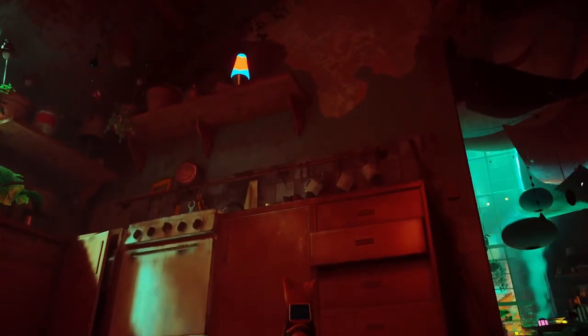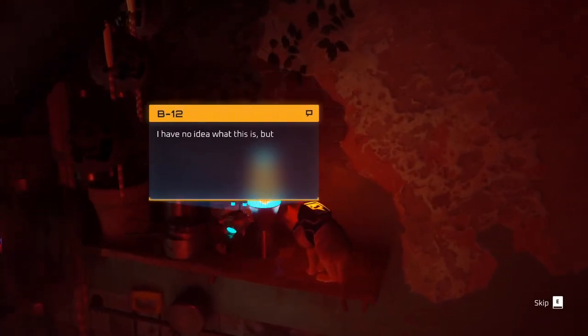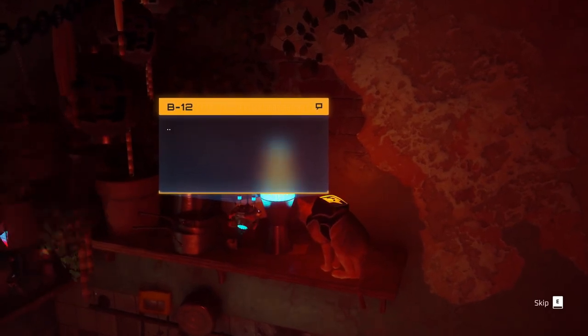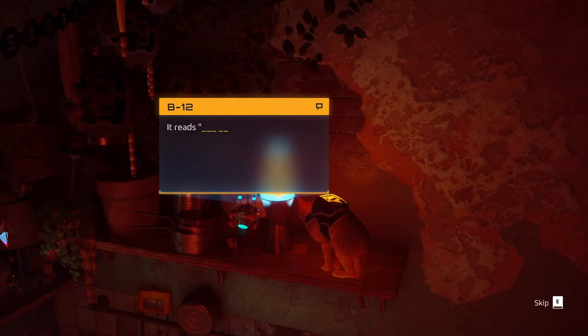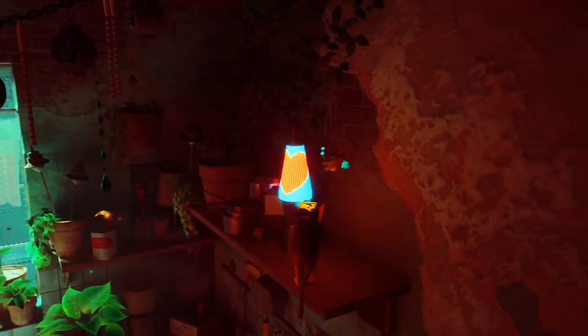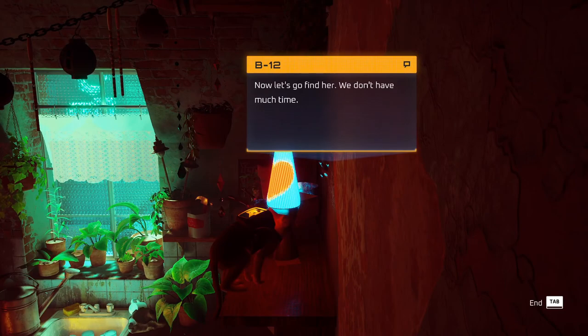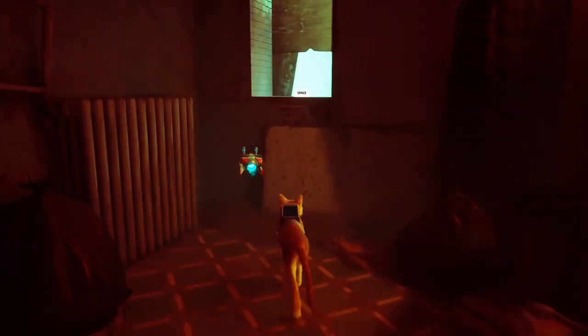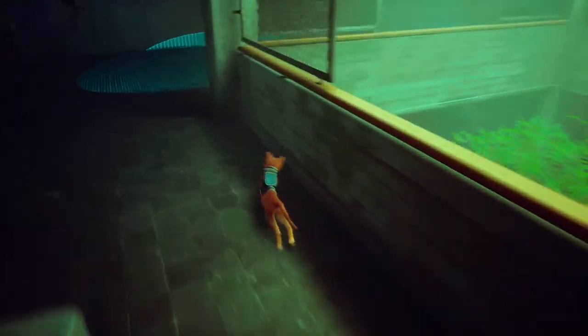I'm not leaving, B12, don't worry. Oh wait, there's a lava lamp! No idea what this is, but its glow is kind of mesmerizing. Yeah, there's a note underneath it. Nightclub! So it wasn't actually the, alright, the blazer comes to the nightclub. There we go. Lieutenant Cat! You got it, Captain. Now we gotta somehow make our way out of here. Again. Run from the rivers!